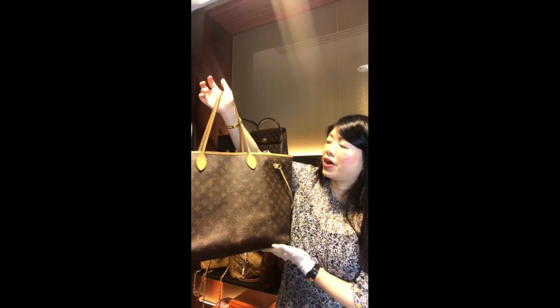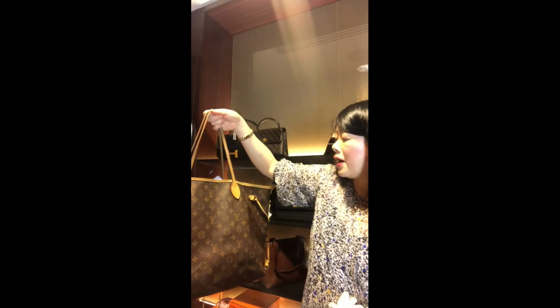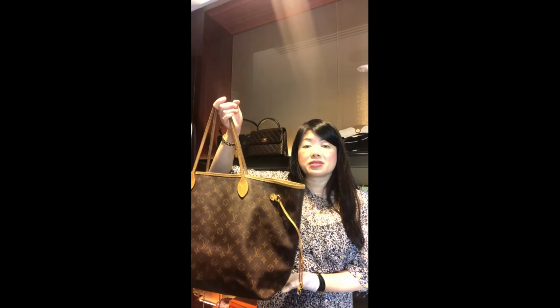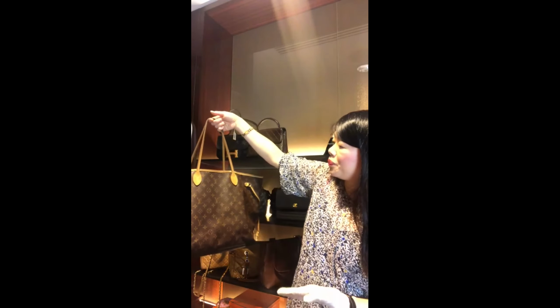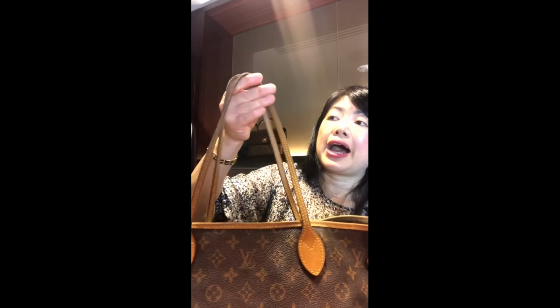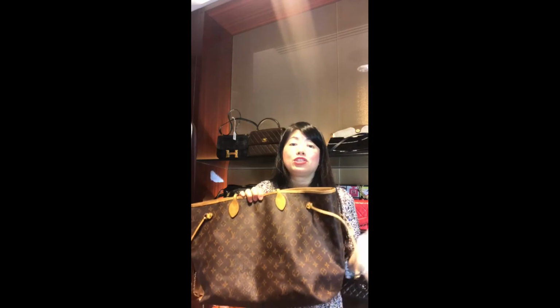This is a monogram version, and this is the large GM size. And you can see why they've become quite an iconic classic. It was only first launched in 2007, so it's not a vintage piece. I'd say within the last 15 years it's been around. This is just £850. Yeah, £850. You can see there are some gentle signs of use along the vachetta leather, but it's still very strong and sturdy, and that is why Neverfulls have held their value, because they're very durable bags.